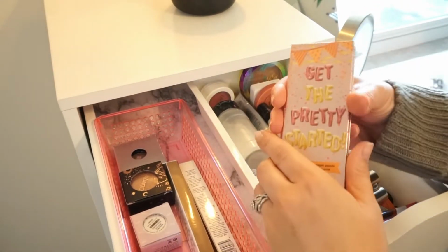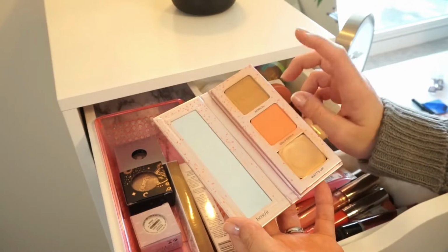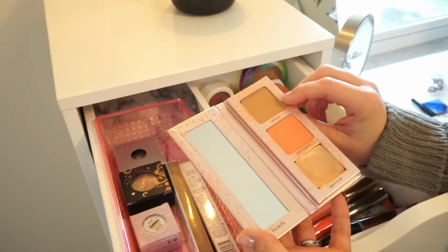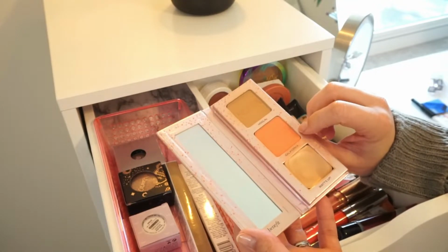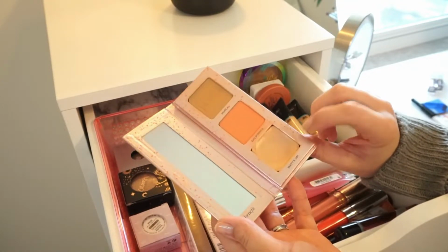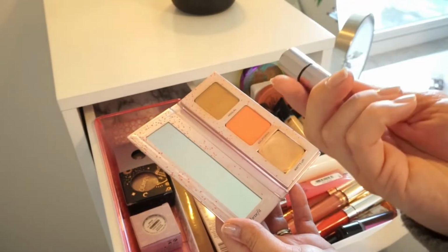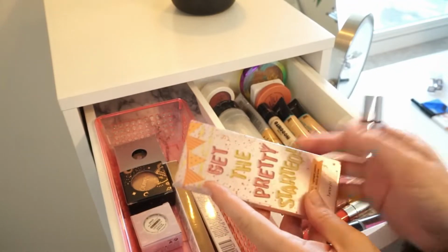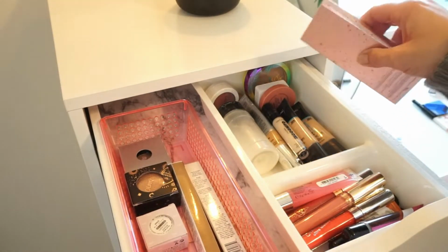So this palette is a Benefit palette. It's got California, Hula, and WhatsApp. So Hula's a little dark for me in the fall and winter, and California is super bright, like peachy pink, so I don't really use that in the winter. And then the WhatsApp highlighter I really like and still use, and I actually have a mini stick that now that I'm thinking about it, I'll go ahead and put it into my vanity, so that when I want to add a little extra creamy dew to my face, I can do that.